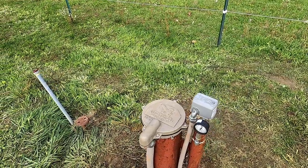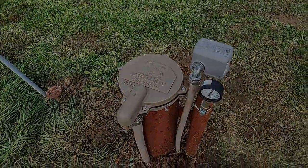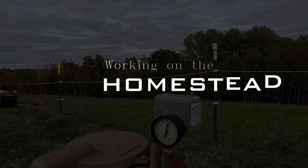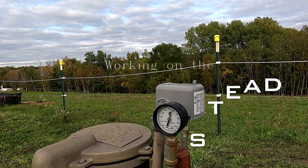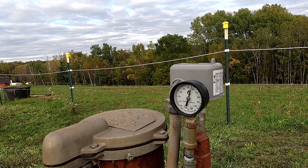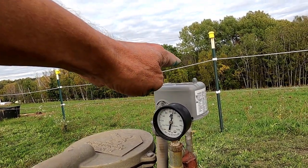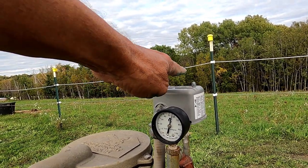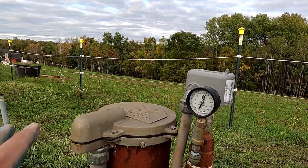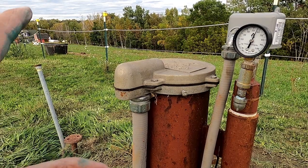This is the story of the well breakdown of 2020. So far this year, this went out actually twice, and this was replaced, but this last one was a whole lot bigger.